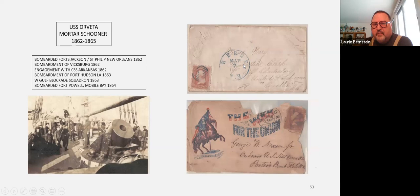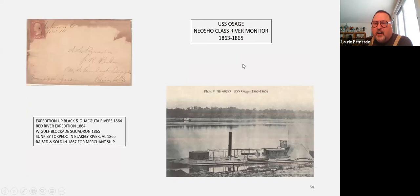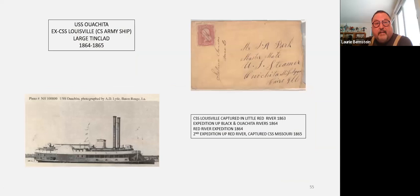Osage, that's a very odd looking, it was a river monitor. So it's very low lying. Again, it was at one time a steamboat and they turned it into this odd looking vessel. This one was actually sunk by a mine. The Washita, another Mississippi gunboat.